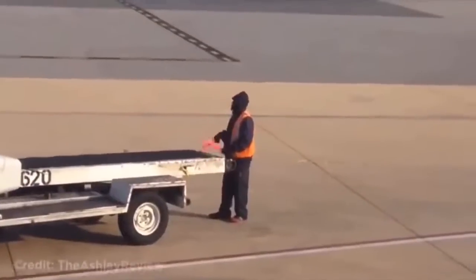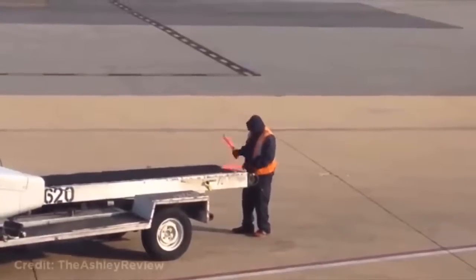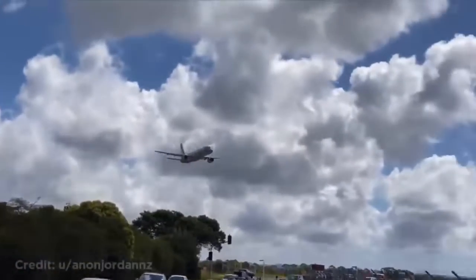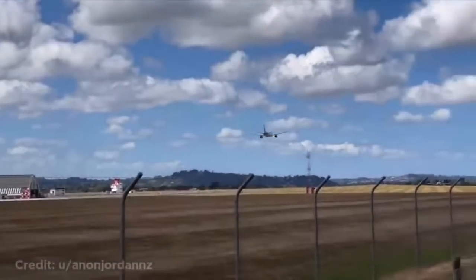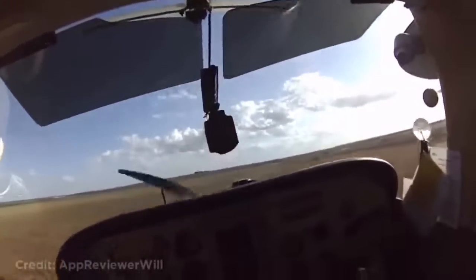This ground crew worker is just vibing with his guide sticks. This plane crashed right in front of a car due to a failed touch and go maneuver, but luckily no one was injured. This 757 doing a low pass over an airport. This plane had an engine failure right after takeoff, so the pilot had to land in a nearby field, but luckily he managed to land and wasn't injured.